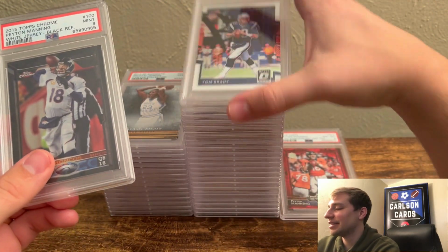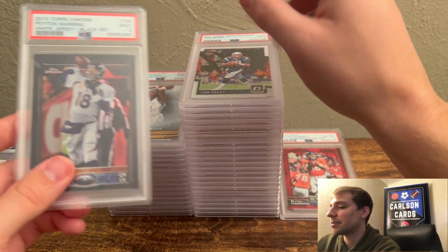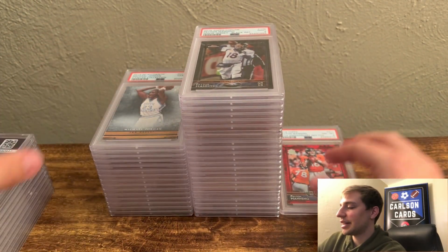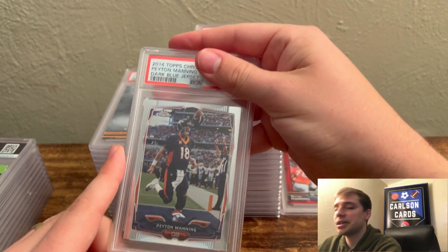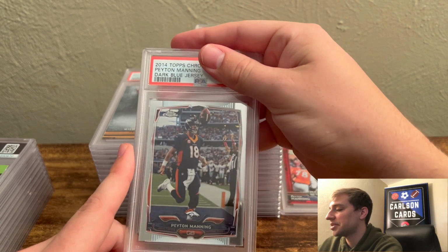But like Optic, you have got to be hitting 10s or you're losing money. I would lose $10 on a 9 right there, probably, just with grading fees alone. So that's my point on checking the population on PSA's site. If you're not sure how to do it, just go on psacard.com and check the pop report, and you can type the set or the player you're interested in.